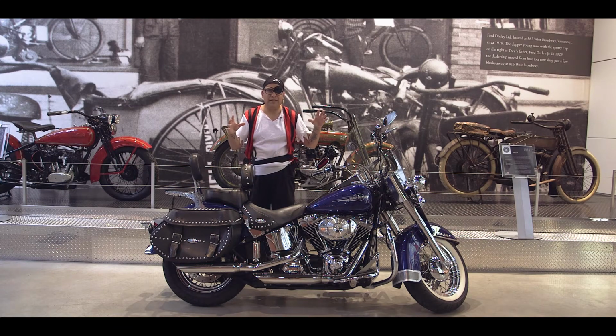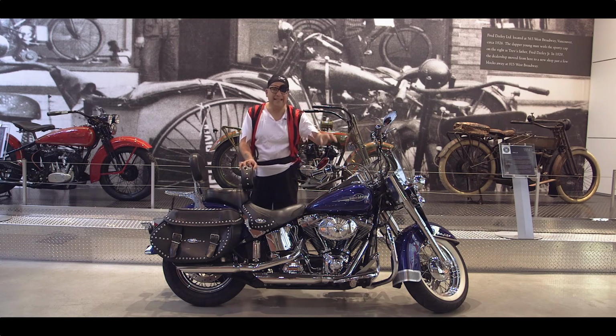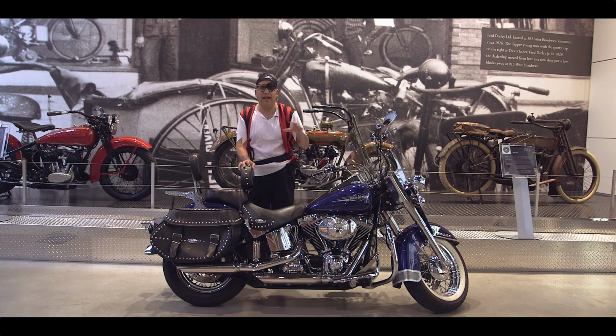So today I was thinking, what would be a good bike for a pirate? And that's what led me to have this 2006 Heritage Softail as our bike of the week. This is in Deep Cobalt is the color. Has just under 40,000 K on it, and it has a lot of nice action has been done to it.